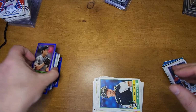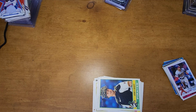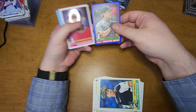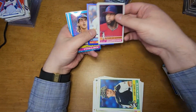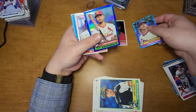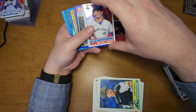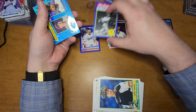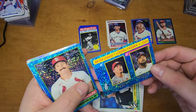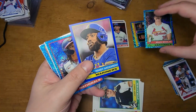So out of that hobby box, it wasn't bad. It was all right. Spending 110 on it was a lot better than spending 120. So we got Drew Thorpe on the blue, Carlos Santana on the chrome, Jack Flaherty on the blue, Aaron Nola on the light blue sparkle, Ivan Herrera on the blue chrome, Andre Jimenez on the chrome, the Mel Ott on the blue, the Major League leading fireman on the blue sparkle. Miles on the blue sparkle.